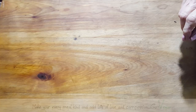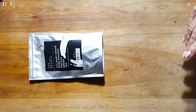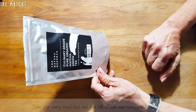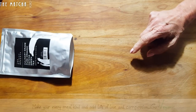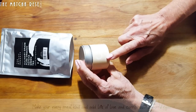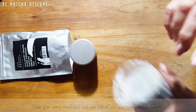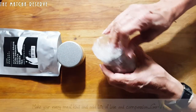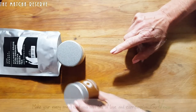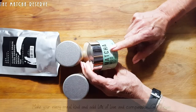MATCHA Reserve was so nice to send me some beautiful products for me to test. And we have a culinary grade green matcha tea that I'm going to be using today. We have, you ready for this? To die for. This is a vanilla matcha tea. We have a chocolate one that I haven't even opened yet, which I will make another video soon. That's a chocolate matcha tea that was also sent to me. And this beautiful matcha mud mask for the face.